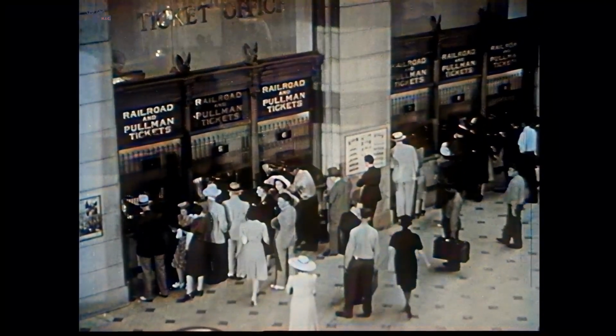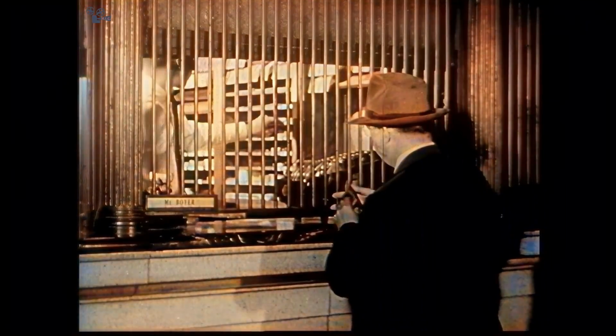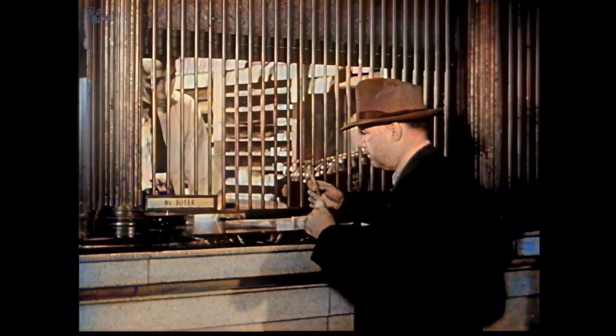They must go to the ticket window and get tickets before going to the train. Inside each window is a ticket seller. Each one who rides on the train must buy a ticket to the place where he is going. Money from tickets helps pay the cost of running the trains.